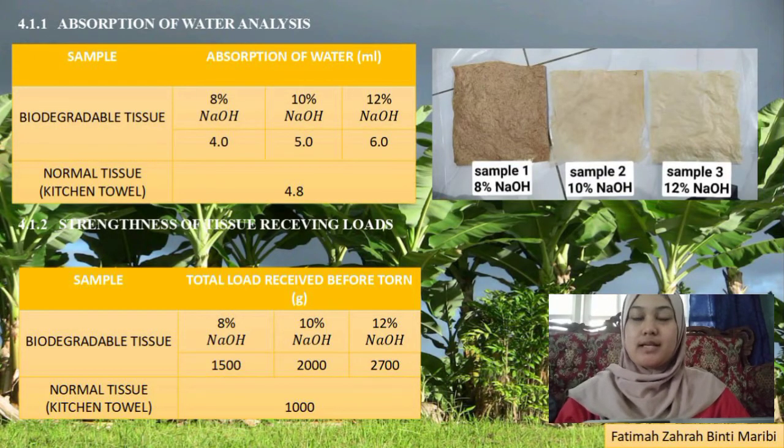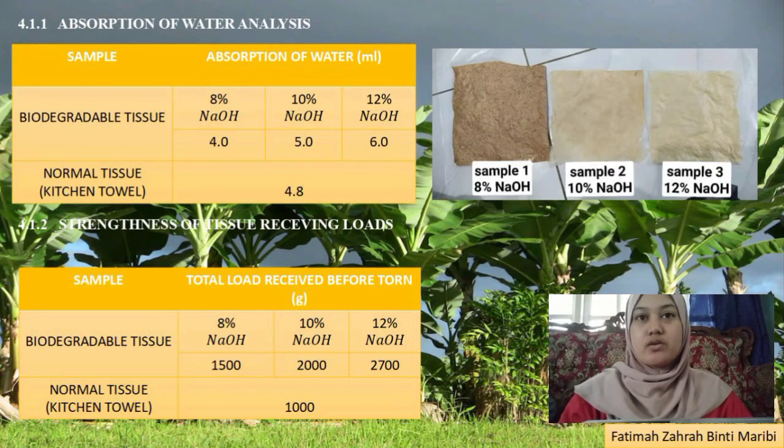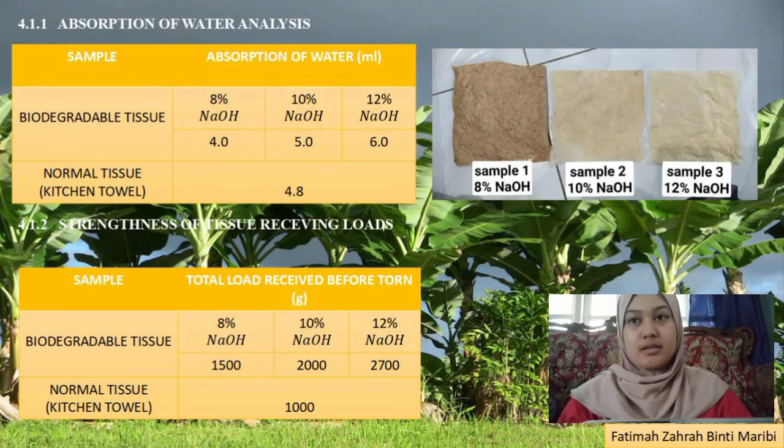For my part, I did this experiment at my house. So I used tools like a syringe, container, and water to test the water absorption. I produced 3 tissue samples of different sodium hydroxide concentration. The first sample had a concentration of 8%. The second one was 10%, and the third was 12%. All 3 samples were produced through the same method, which is the kraft process.